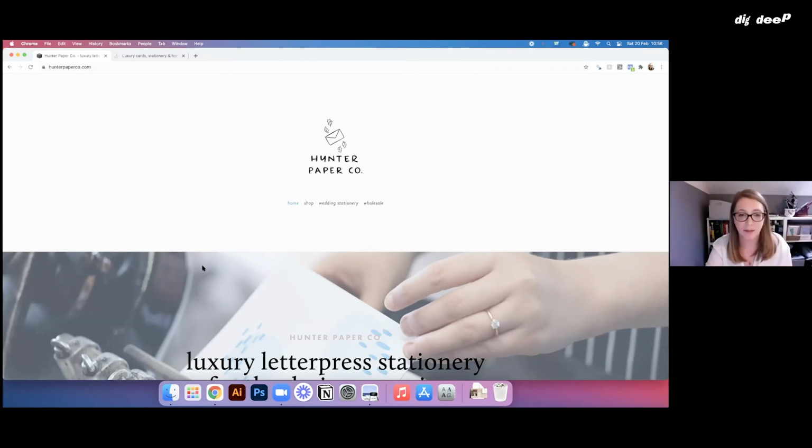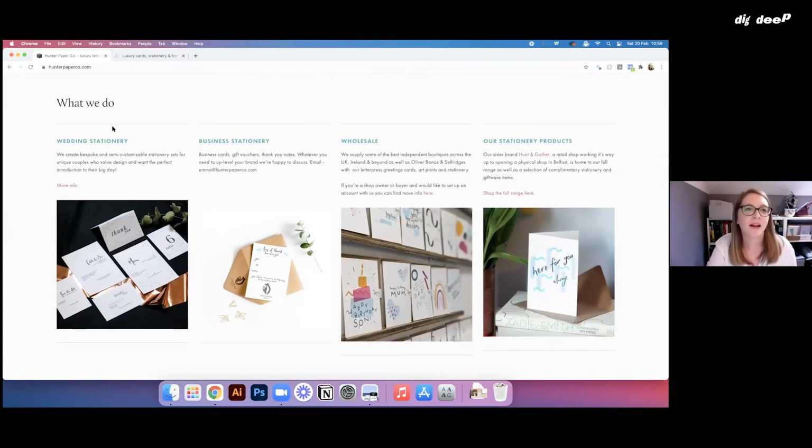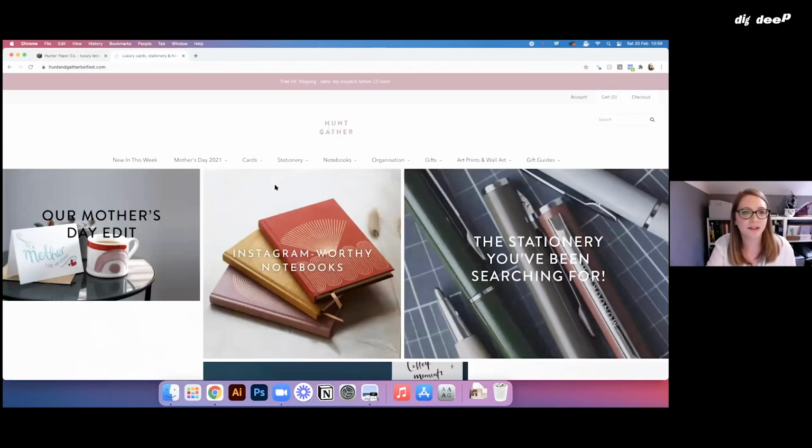So I probably built this site in about 2 days, and I really feel like anyone who has any kind of background on the internet, if you've used Facebook, if you've uploaded photos to Instagram, I think you could probably get a pretty basic Squarespace site in place. So yeah, it's great for that sort of basic site that just needs to direct people where they need to go. So then I'll take you over to Hunt and Gather.